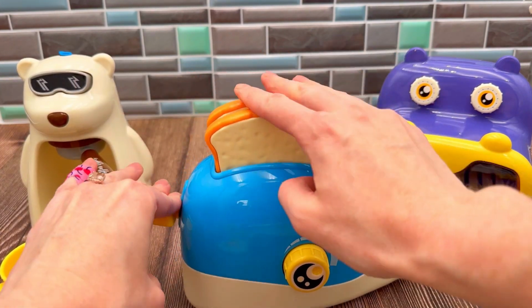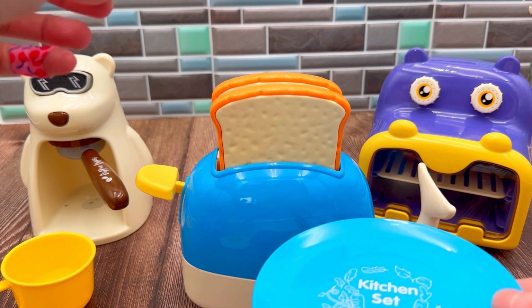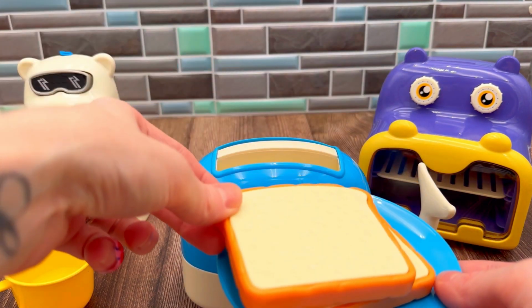Now let's make our toast. Push the toast down in there and turn the dial. There we go. That was quick. They're already ready. Let's get it on the plate. All right, what else are we gonna make?